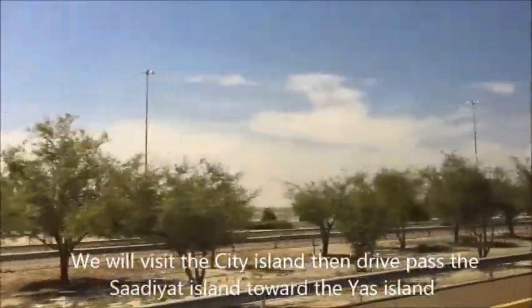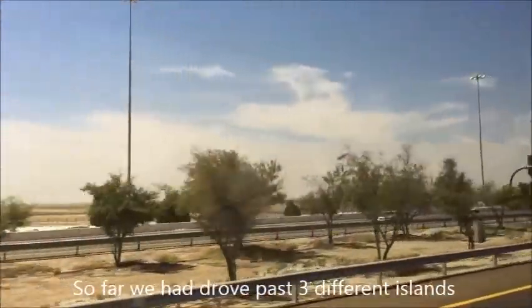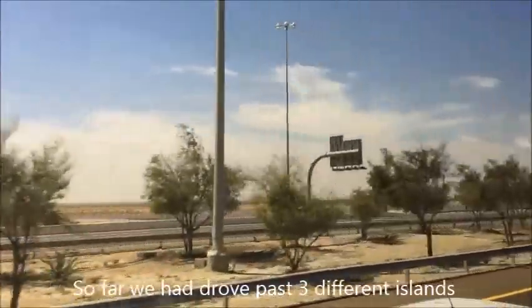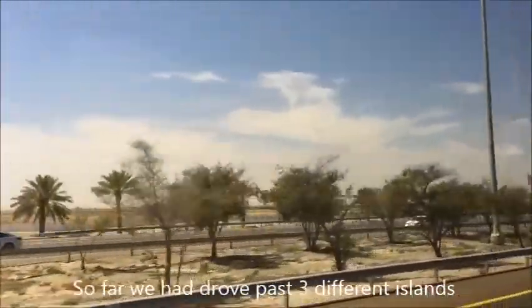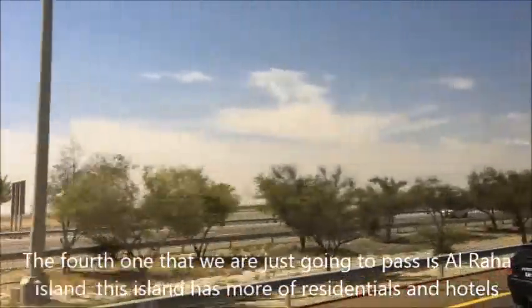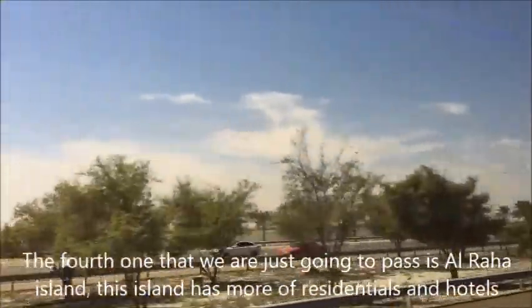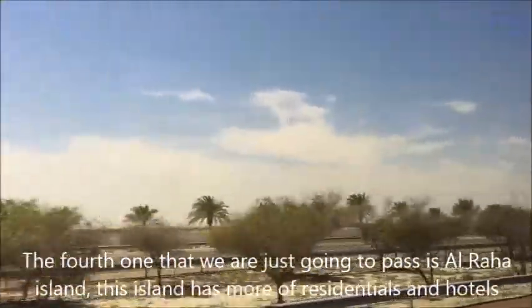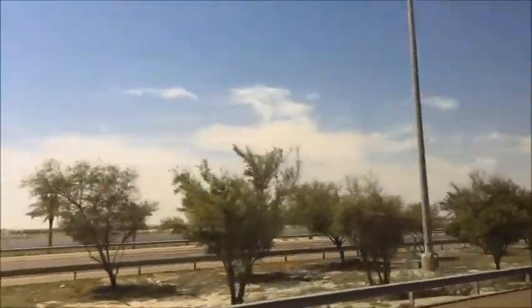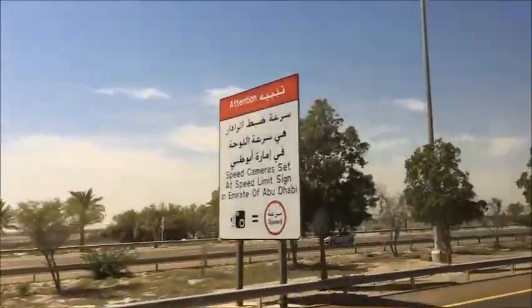Then we will pass Sadiyat island after the city island. Then we'll come to Yas island, which is known as one of the tourist islands. So we'll pass 3 different islands, and the 4th one, which we are just going to pass, is Al Raha Island, the island where they have more residents and hotels and local construction companies and all. So we are just going to pass that. So once we are passing it, we will let you know.